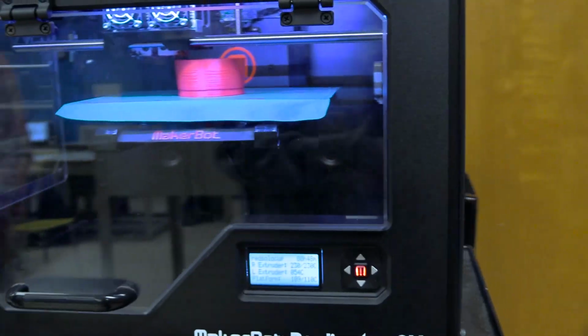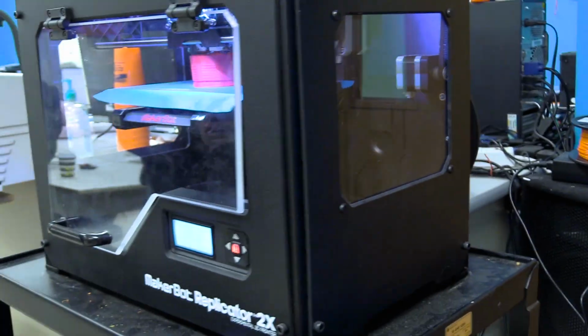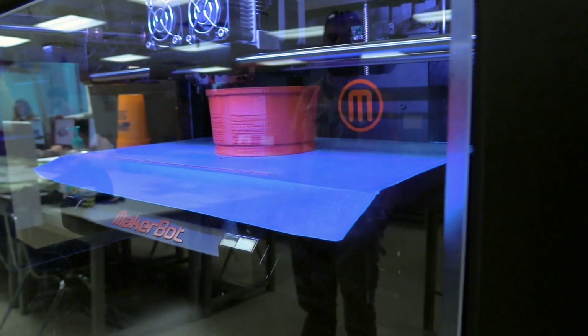I like the feel-free environment. He lets us work how we want to work on it, as long as we get the job done and it's correct. Other than that, it's a fun time in there.